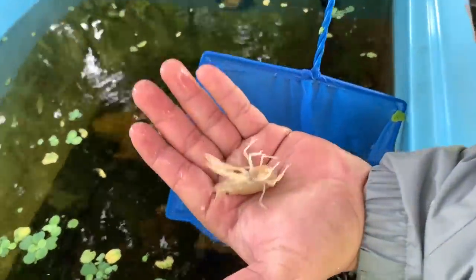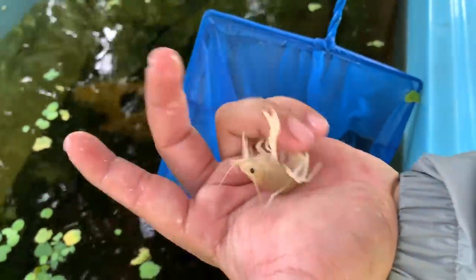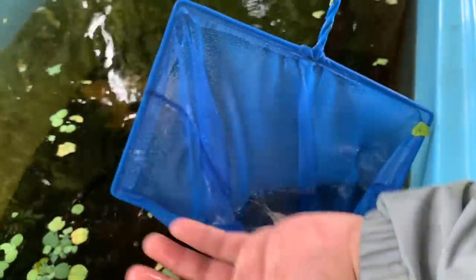Let's see what we got here. We have a male or a female. I don't like to use females for food, but if we have to, we will. That's a female. I like that one. That one's pretty. We're gonna let that one go.